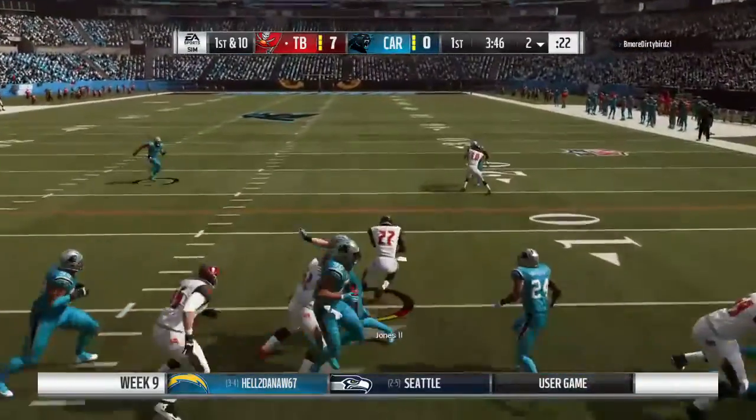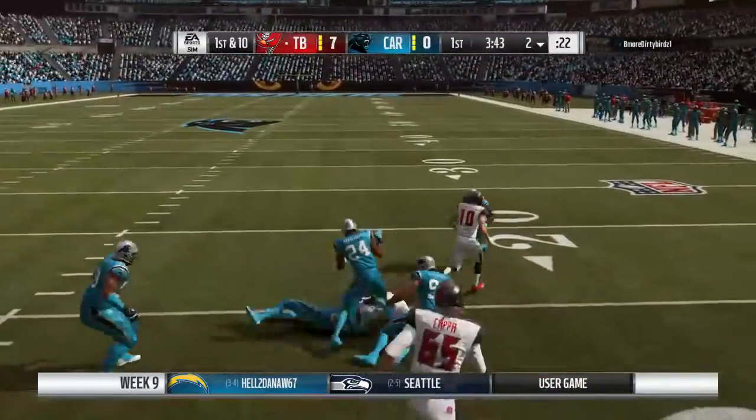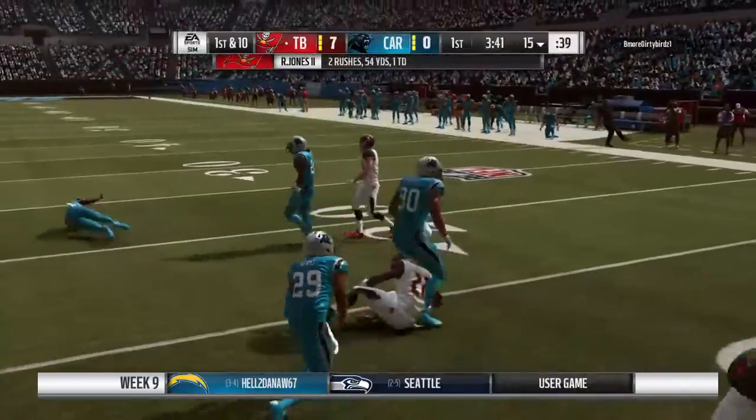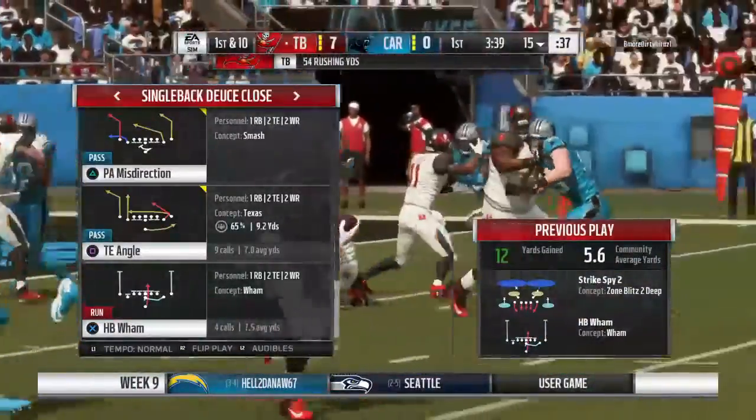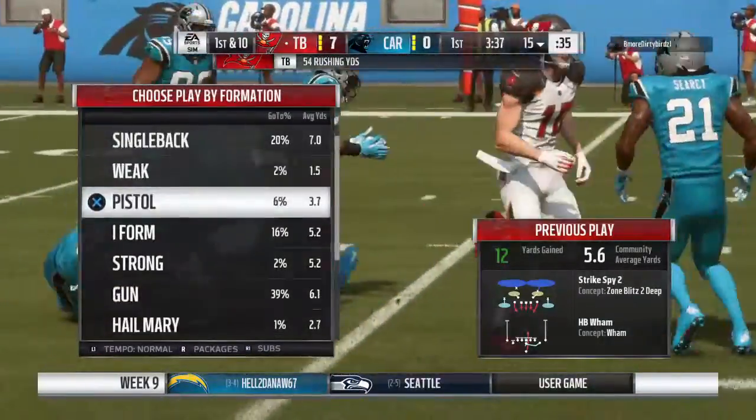They'll start the drive with a carry by Jones. And able to get it across the 10 to the 15. Trying to find some space to operate, and now they'll have it. A gain of 12, a big first down to get away from the end zone.